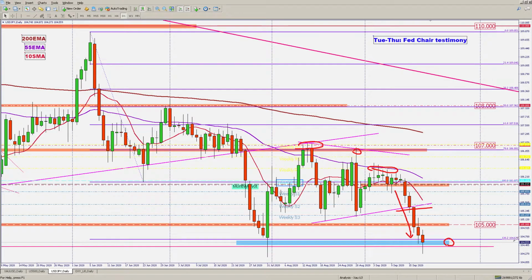right into the support zone just below the 138 fib extension, and already broke below the 105. It's coming up to the 104 level soon.